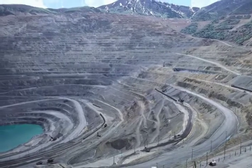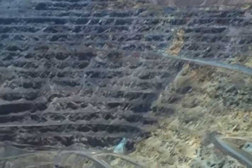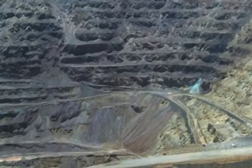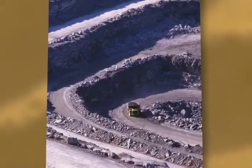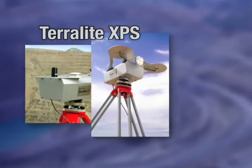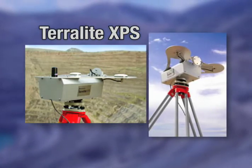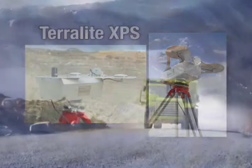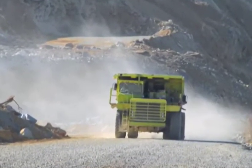Many of these mines are using GPS today. Now the problem is, as you dig a big hole in the ground, the walls of the mine will block the GPS signals. In other words, you don't have a clear view of the sky if you're in the bottom of an open pit. So what we do is we provide these Terralights. The Terralights go around the rim of the mine, and they provide extra signals into the mine so that the vehicles can perform their position fixes and do their job 24 hours a day, 7 days a week.